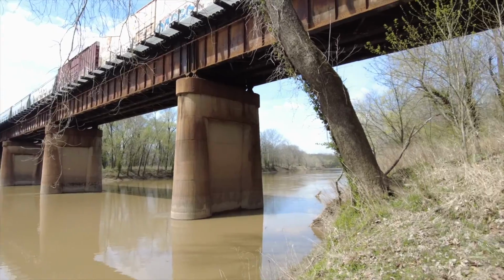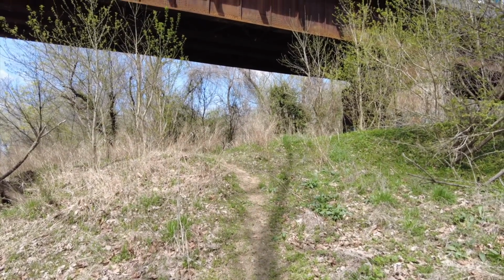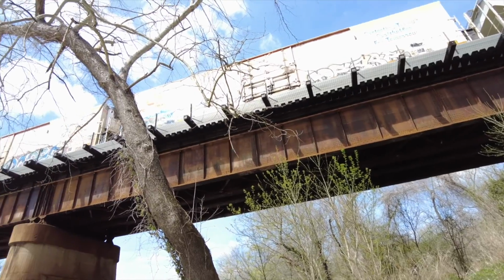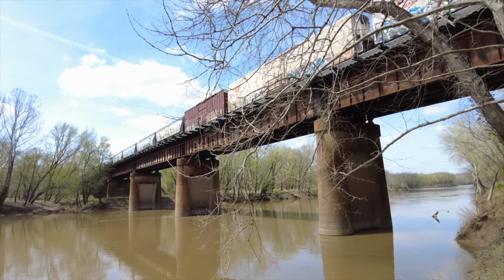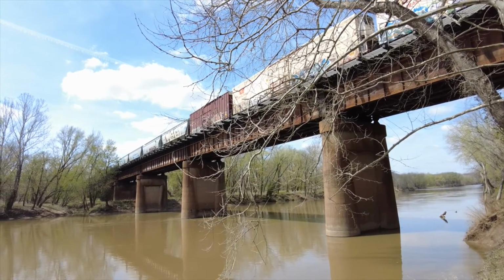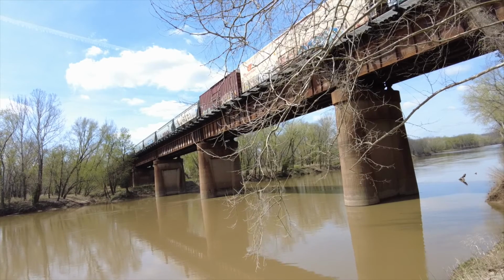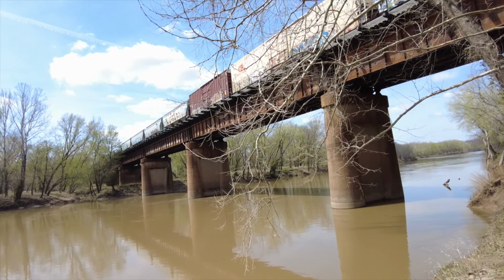Now if you walk down the trail from where I was at, you can actually kind of see it from here. You get this really cool angle of the train cars. The tree is unfortunately blocking the angle, but you can see a great view of the bridge. It's not very ornate, it's just a couple girders, but it's still really cool looking. You can also see how big it is from here too.